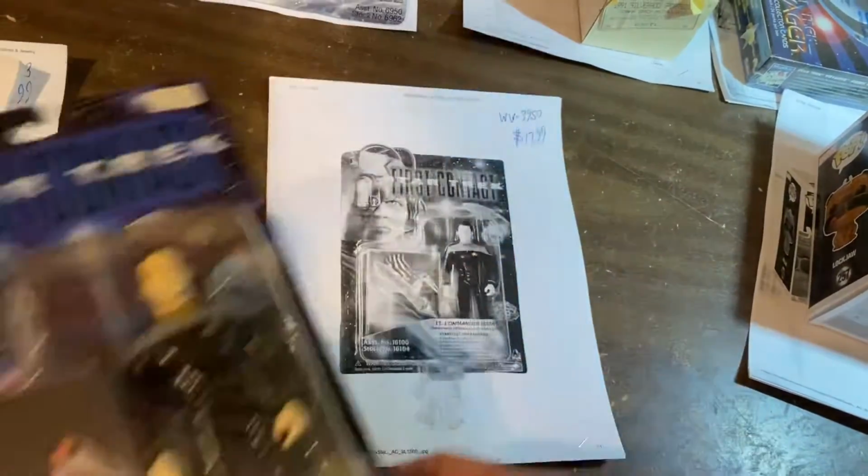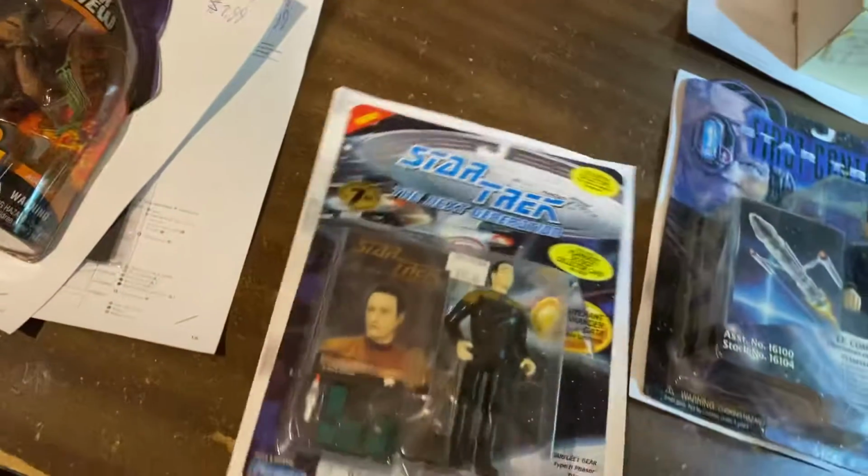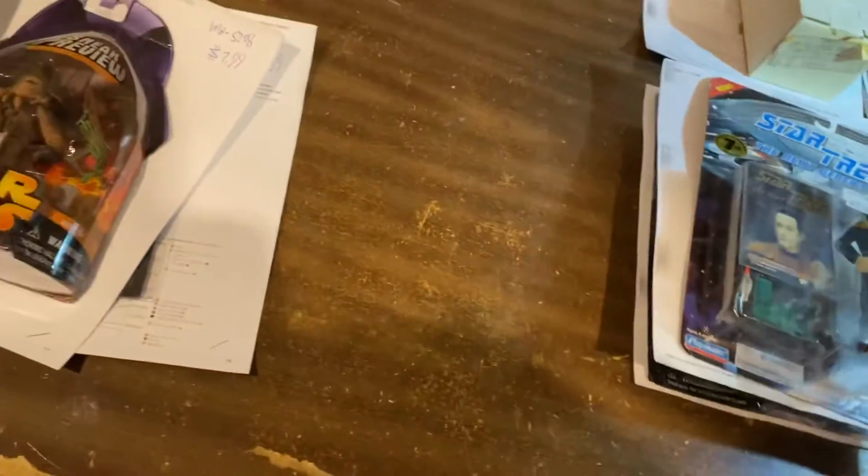We sold two Datas in one day, guys. $17.99 for the First Contact Data. And then here is the Star Trek Generations Data in the movie uniform, $49.99. Oh my god, that's crazy.